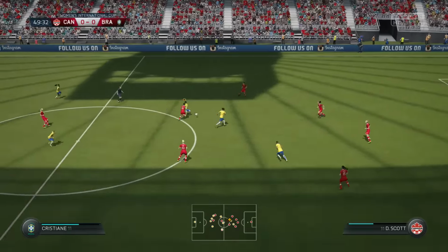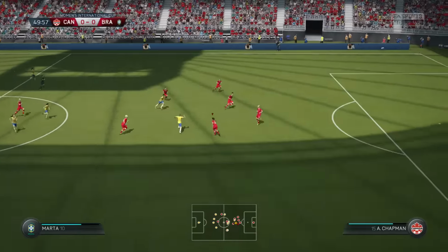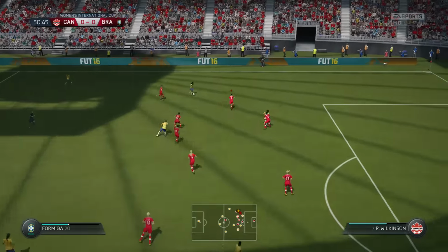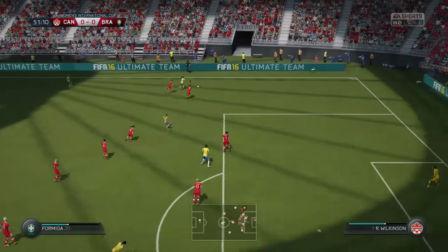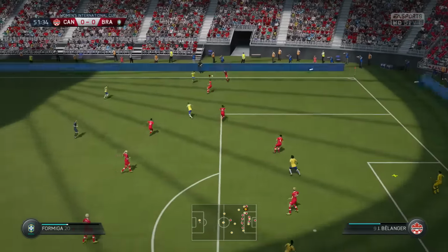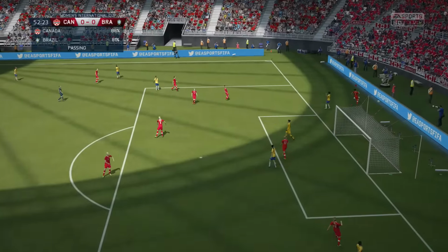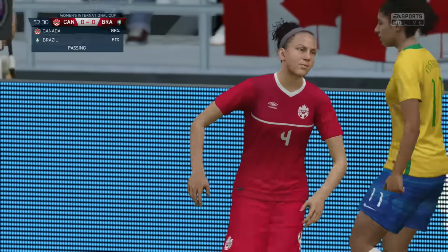Headed towards where a teammate can gather the ball. Great passing. And the crowd really enjoying it. Here's the cross. Well, here's a chance to get their noses in front from the corner.